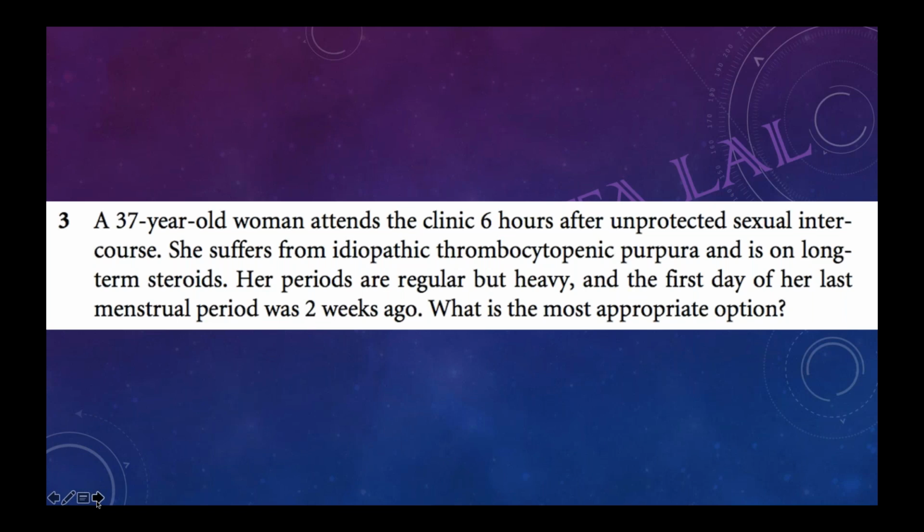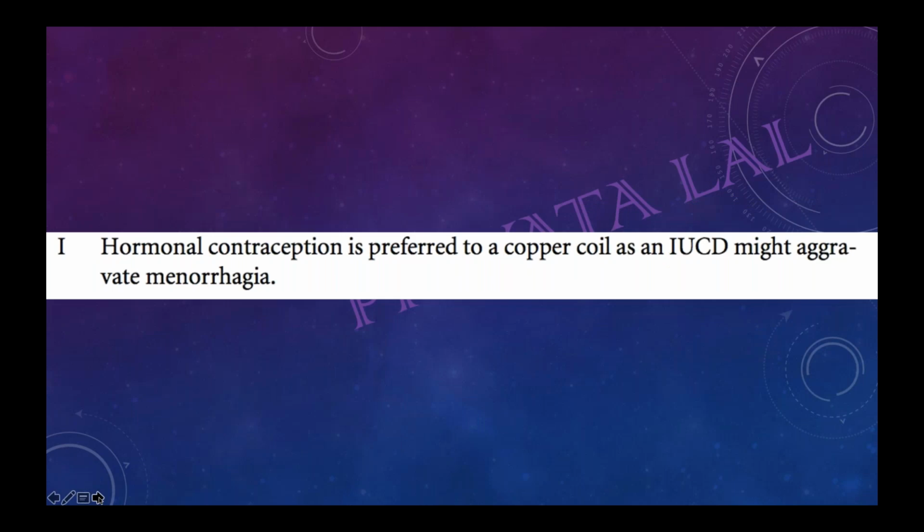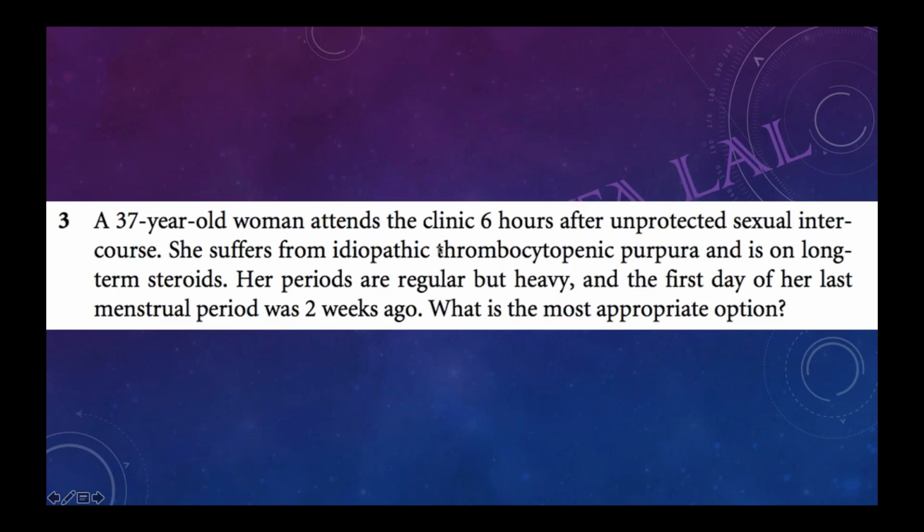Actually, yeah, this question is an old question, you know. That time this concept was not there. Yes, this concept has changed after 2017 and the question is old. They have said that copper IUCD should not be given because of menorrhagia, because in ITP also they will have a bleeding problem. Because of this bleeding, if the copper coil is inserted, bleeding will be there. Fine.